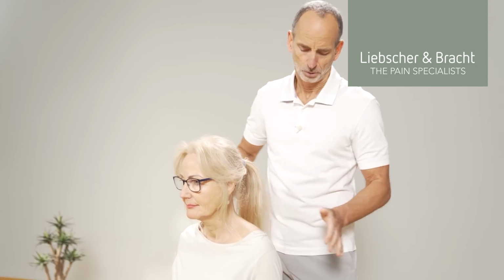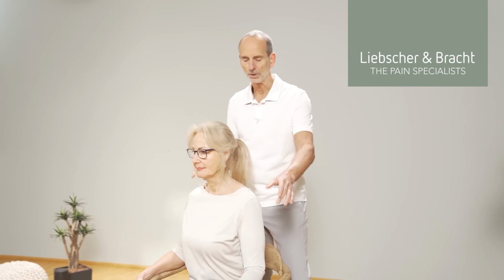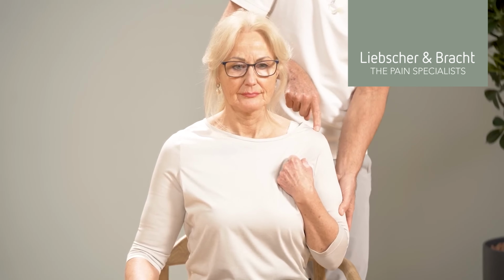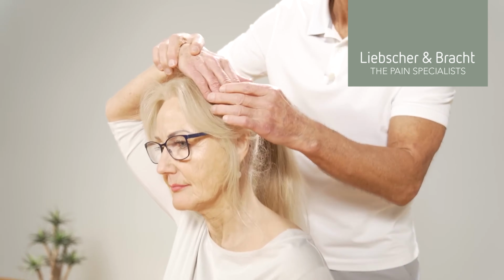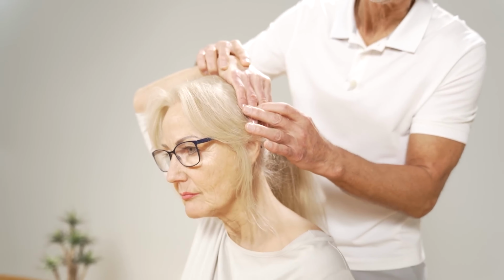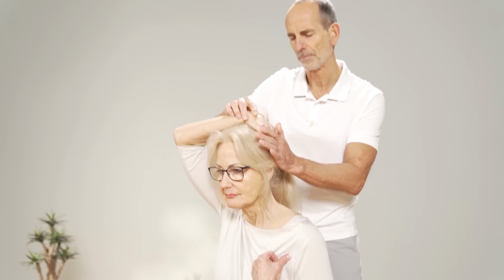So what can you do about it? Let me show you all the exercises that are important. We'll start with the most important one. You sit up straight. Your back is straight. You bend your left arm and pull down your left shoulder using your arm. Then you reach across your head with your right hand, but you don't land here on the side, but on the back of your head, covering part of your head.